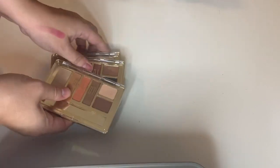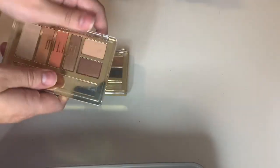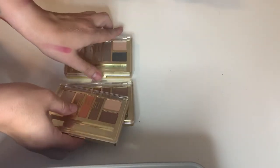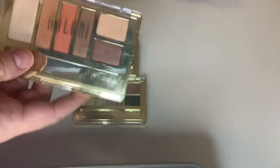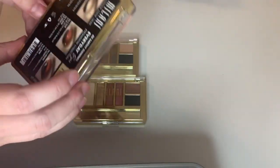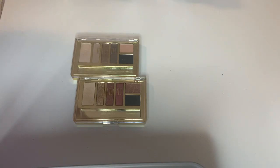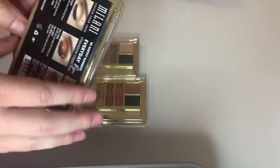Then I have these three Milani's. I don't know for sure if they still sell these. These are the Everyday Eyes palettes. They are worth their weight in gold. These are actually amazing. I bought these on sale at Target, which I thought they were being discontinued when I bought them, but then I've seen them on sale other places.